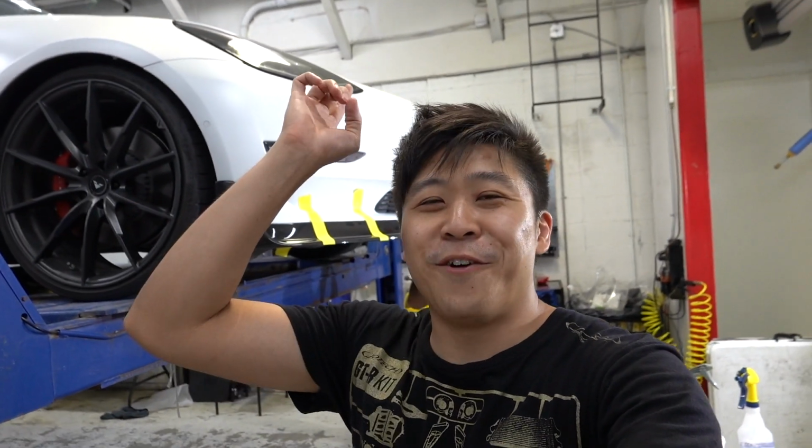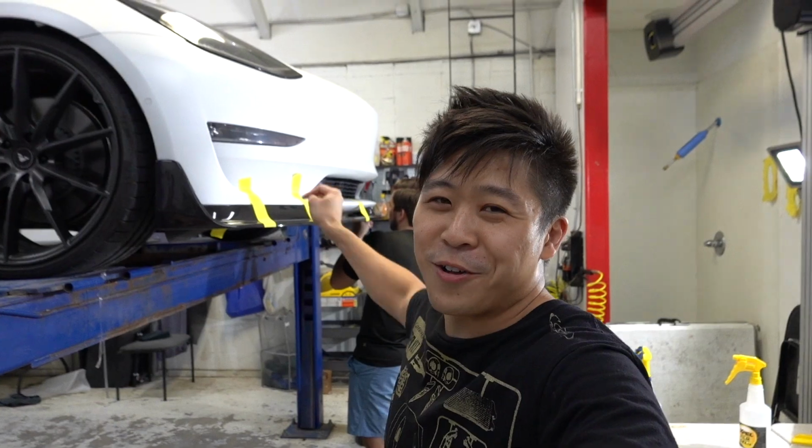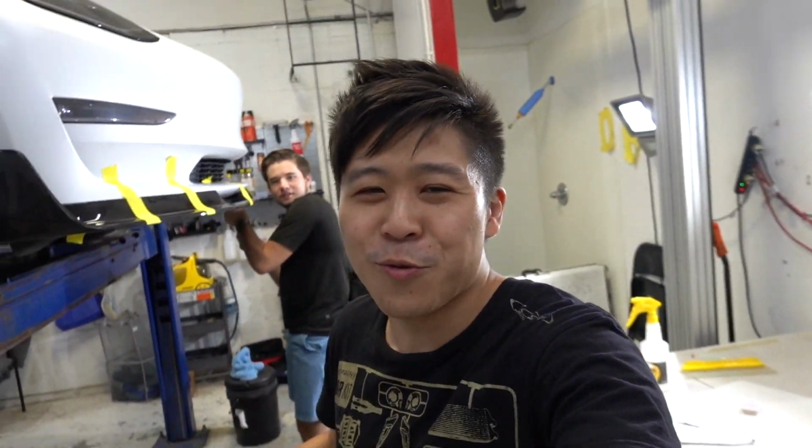We're installing a front spoiler on the Model 3. Let me show you. Okay, so I was right, and then side skirts. So we're doing 2-in-1. Okay, my bad.